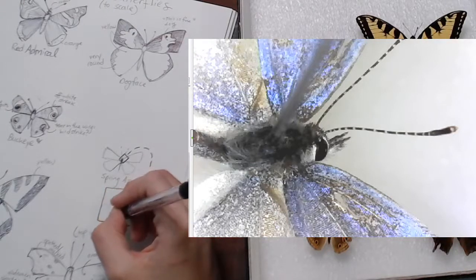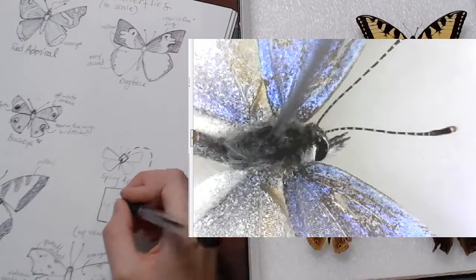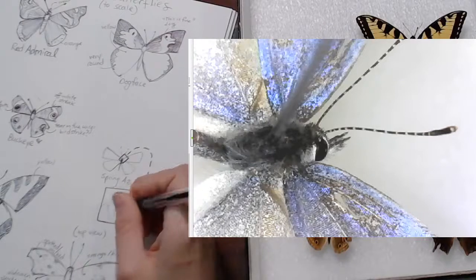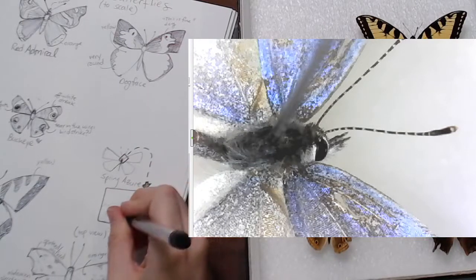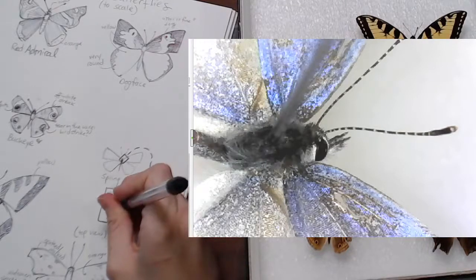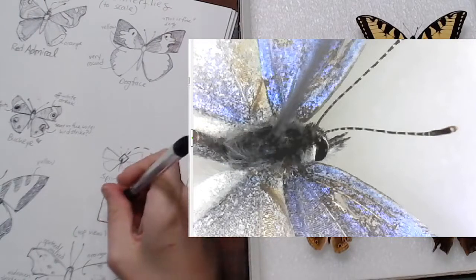Fuzz, fuzz, fuzz, fuzz, fuzz. Butterfly eyes are kind of fun. Like, look at that shape. Insect eyes in general are just very strange, aren't they? Strange in the sense that they are very different from us and our mammal cousins. They're just very different.